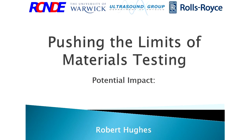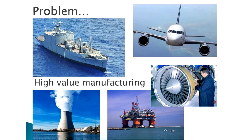Thank you. So yeah, pushing the limits of materials testing, my EngD is all about trying to find smaller defects, similar to the kind of ones that Maria was finding. In the UK and all across the world, we rely very heavily on industry for keeping the lights on and transporting us to and from the places which we want to go.